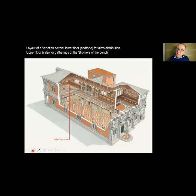So when you look at these buildings, and this is important, you'll have exactly this experience when you walk into the Accademia, following the model of the Carità, which is the Accademia, the confraternity houses, or the clubhouse, if you like, were always on two levels. Now, this cutaway drawing is actually the Scuola Grande di San Rocco, but the design is identical to the Carità. I just had one here to show you.